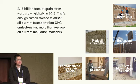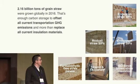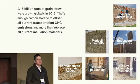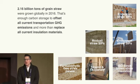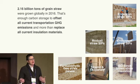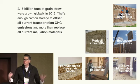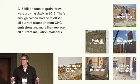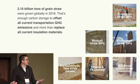Formaldehyde-free straw panels can replace drywall or other kinds of wallboard products in the home. And then the blown straw insulation is another next step of what we could be looking at. And again, remember when I was talking about the grasslands and how these plants have a shorter growing cycle and so can help us really pull a lot of carbon out? This is exactly what we're trying to look at in terms of utilizing these types of plants in our buildings.